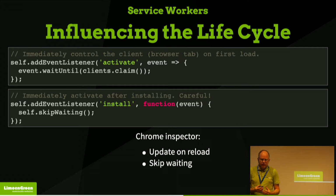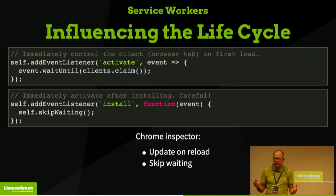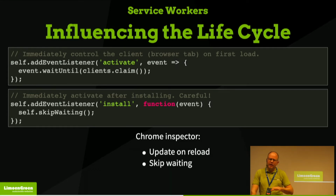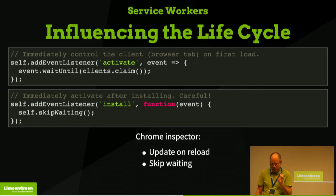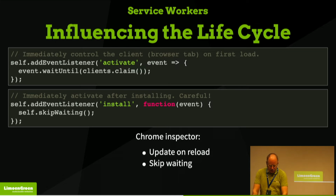These things can really nip you in the butt if you are working and testing your service worker and you think, why isn't it working? Shouldn't it be working right now? I don't see the caches being primed. Well, maybe it's just still waiting. It hasn't claimed this tab, things like that. If you're developing in Chrome, in the Chrome inspector, there's an application tab, and there's an update on reload option and a skip waiting button, which also help you influence this life cycle during development.